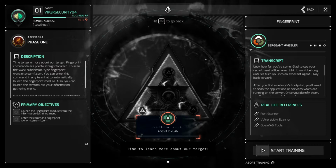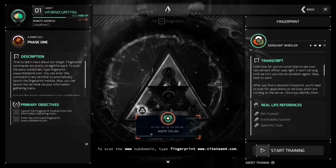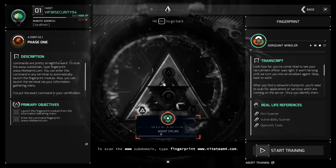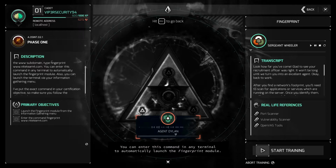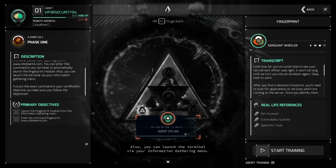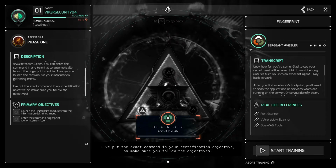Time to learn more about our target. Fingerprint commands are pretty straightforward. To scan the www subdomain, type fingerprint www.nightteam4.com. You can enter this command in any terminal to automatically launch the fingerprint module. Also, you can launch the terminal via your information gathering menu. I've put the exact command in your certification objective, so make sure you follow the objectives.